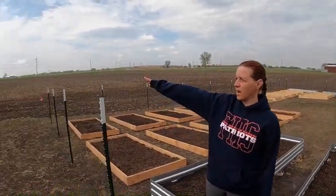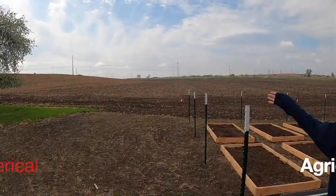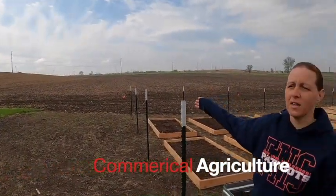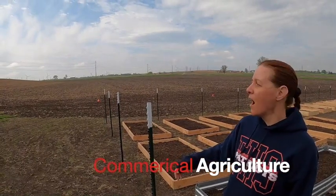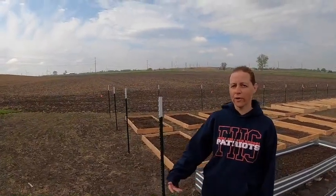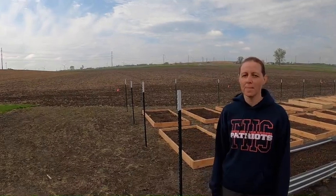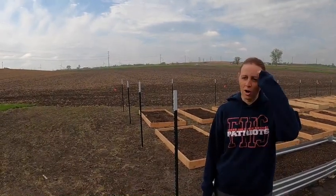Over here to my right is my dad's field. He planted corn there this year. I'm sure you'll see that on later videos when it pops up. But that's a great example of commercial. He's straight commercial agriculture, so his only goal is to make money from selling his crop. We will not keep any of that at all.